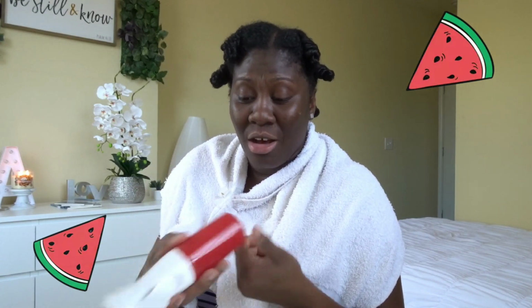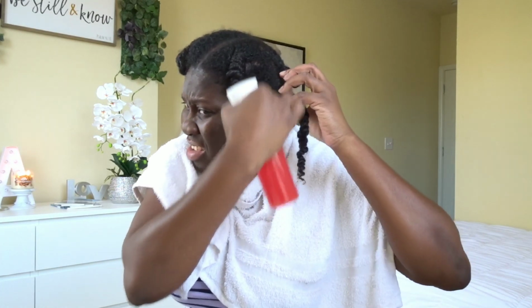My hair is freshly washed, and it is time to apply my watermelon juice. I will be applying the watermelon juice to my hair today as part of my deep treatment process. I have freshly washed my hair, and I will be adding this. I'm gonna just spread the watermelon juice all over my hair.